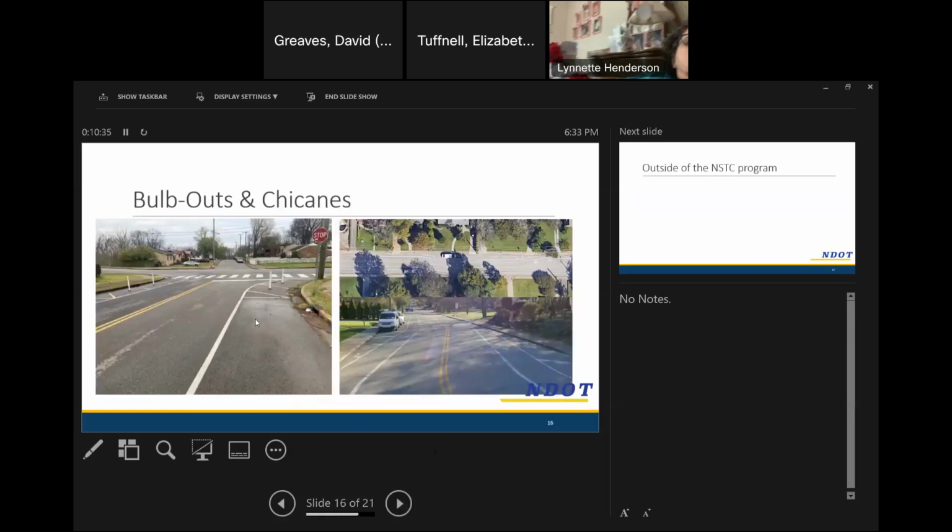And then finally, bulb outs and chicanes. So this is another one where Brewer probably isn't a good candidate for it, but if there are roads that are much wider than space demands, what we can do is narrow the road with wide edge lines. That's chicanes specifically. Bulb outs we actually are considering for Brewer.